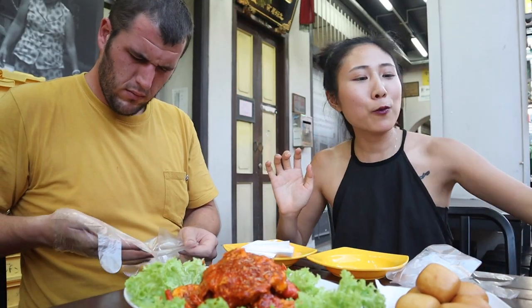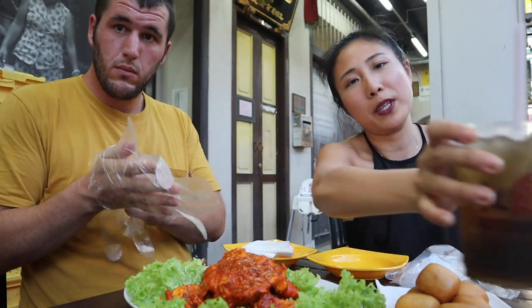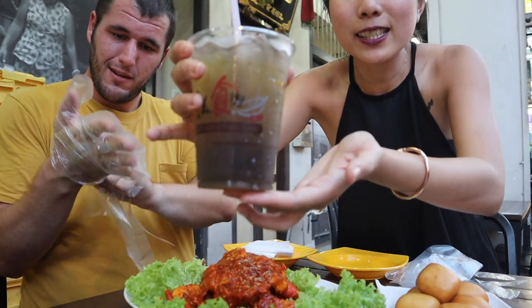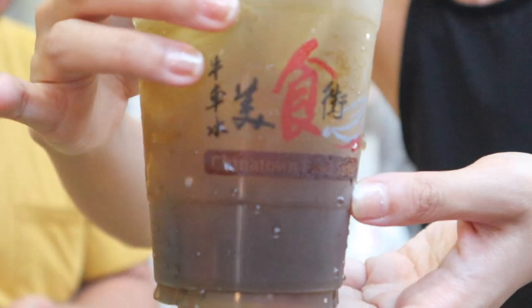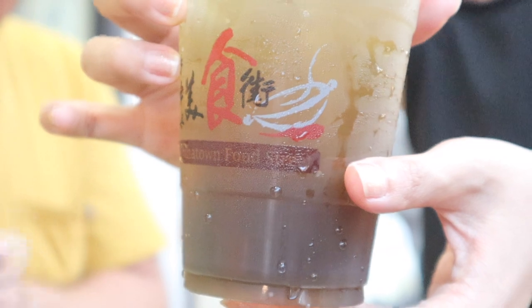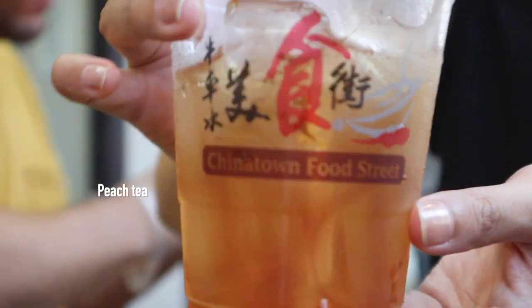Oh, actually we also got our drink. I got a really weird one, maybe weird for some of you guys. This is the water chestnut drink, like juice. That's the color. And Kevin got peach tea.